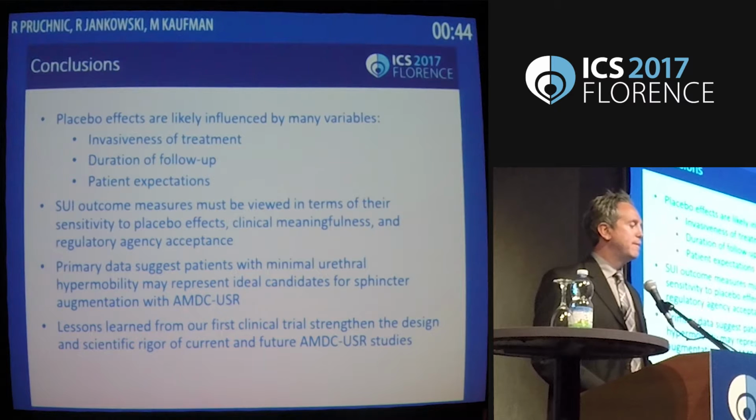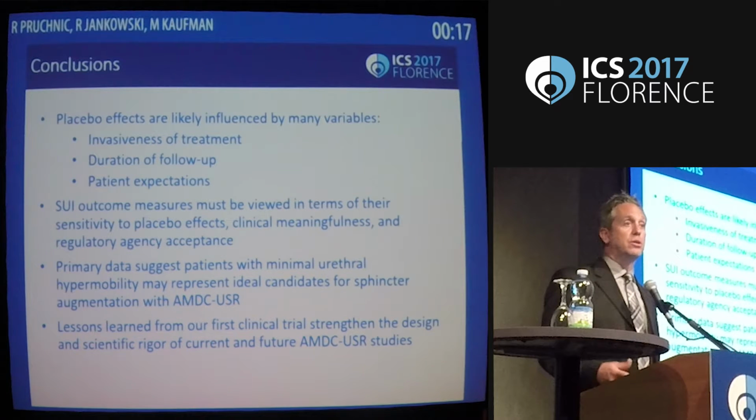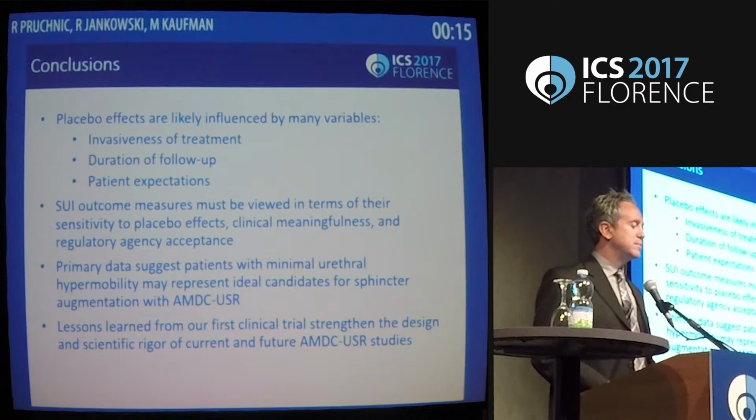So it's a long duration, and then also managing patient expectations. The outcome measures should be viewed in terms of their sensitivity to placebo effects, their clinical meaningfulness, and of course lining up with regulatory agency expectations. The primary data suggests that patients with minimal urethral hypermobility may actually represent the ideal candidates for this type of therapy. And finally, lessons learned from this first clinical randomized control study certainly strengthen the design and scientific rigor of current and future studies. Thank you.